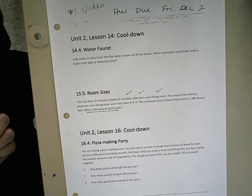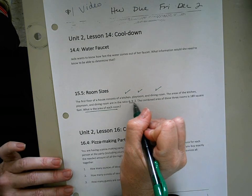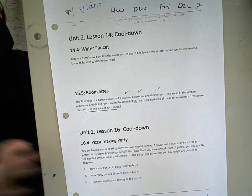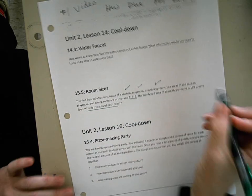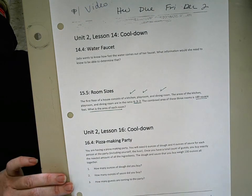The first floor of a house consists of the kitchen, the playroom, and the dining room. The areas of the kitchen, playroom, and dining room are in this ratio 4:3:2. And their combined area is 189 feet. What is the area of each room?